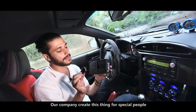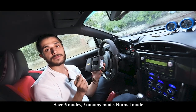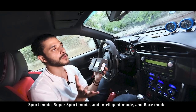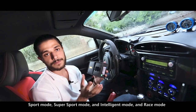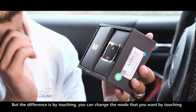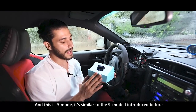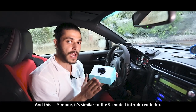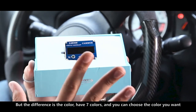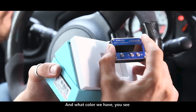Our company created this one for special people. It has 6 modes: economy mode, normal mode, sport mode, super sport mode, intelligent mode, and race mode. But the difference is that it works by touch. You can change the mode you want by touch. So it's special, and for special people. And there is the 9 mode. It's similar to the 9 mode I introduced before, but the difference is the color. It has 7 colors and you can choose the color you want, the color you love, you see?